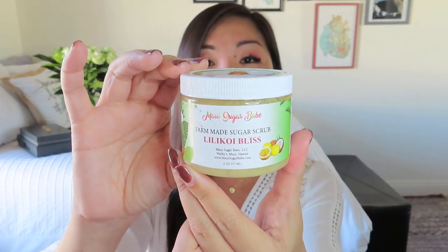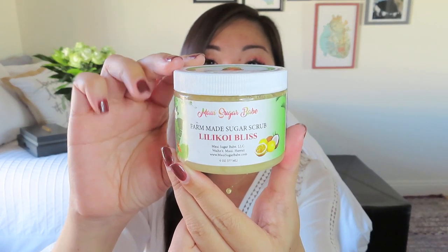All right, so this is one of the things that was clunking around in there, but it is not damaged at all. This is from Maui Sugar Babe, so I'm definitely loving all of the Maui vibes in here. It says a farm-made sugar scrub, and I did get Lilikoi, so this is awesome. It's Lilikoi Bliss. That's gonna smell so good, you guys. One of my favorite flavors is passion fruit.